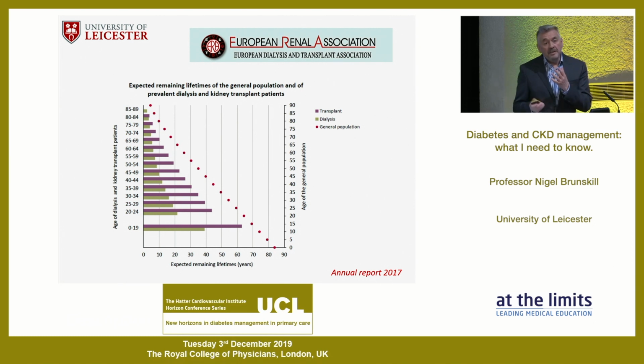So again, this is some information that probably is worthwhile knowing when we're talking about patients who've got progressive kidney disease who might one day require this treatment. And this restriction in life expectancy doesn't just start the day you go onto dialysis, it evolves over the course of your CKD.